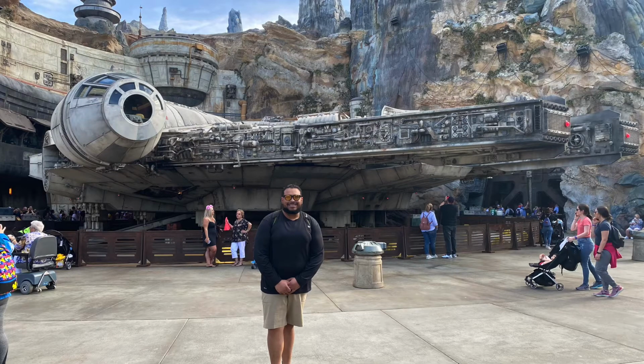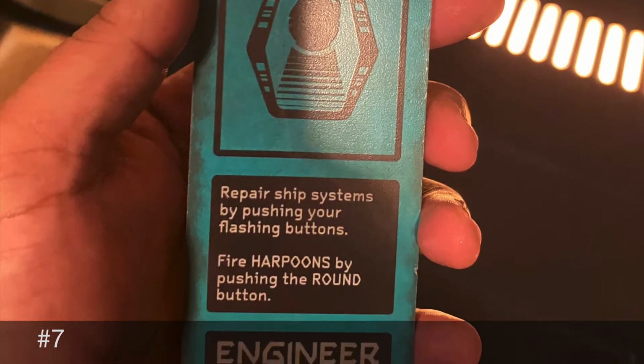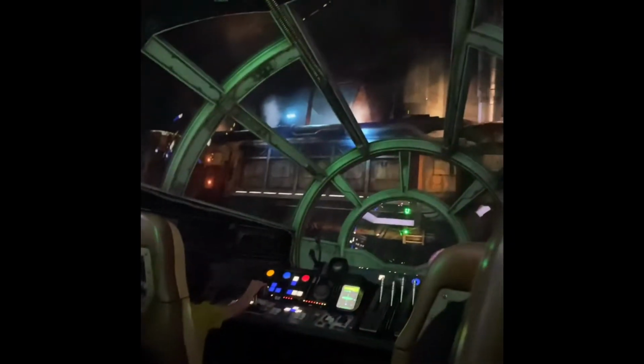I actually asked somebody to take a picture in front of Smuggler's Run, the Millennium Falcon, and rode that single rider. Also, my first time seeing something like that. It was pretty dope to ride this. Smuggler's Run was dope.